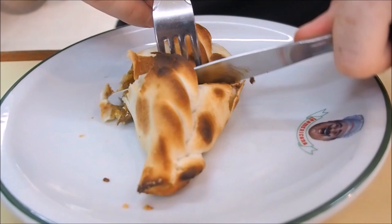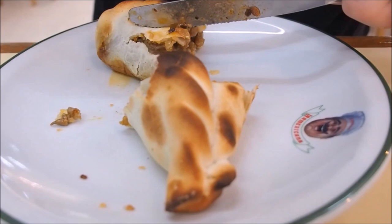And which one are you trying next? I'm trying Criolla, which is also a meat one, but apparently this one's baked as opposed to fried. So yeah, let's dissect that here. Ooh, look, you can see the juice. Science lab. The juices are coming out. Oh, wow.